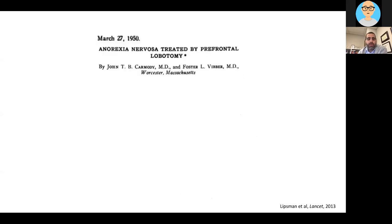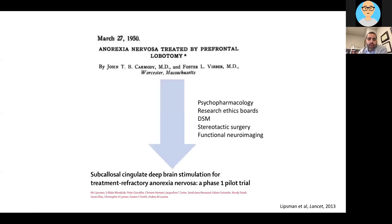And neurosurgeons have been involved from the very beginning. The very first reports of surgery for psychiatric conditions occurred in anorexia, with this unfortunate term here, lobotomy, that is no longer obviously used. But in the last 70 years, we've come a very long way. So we've had psychopharmacology develop, a standardized research ethics board, a common language in our field, and as we saw, the development of stereotactic surgery and imaging, which really allowed us to explore whether other things like DBS could potentially be used.